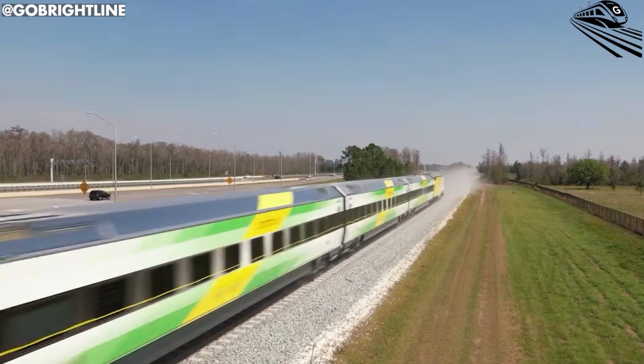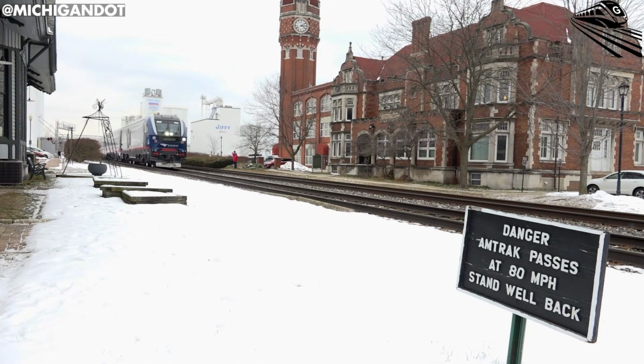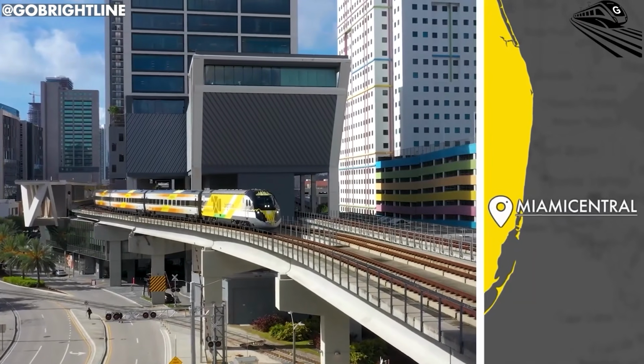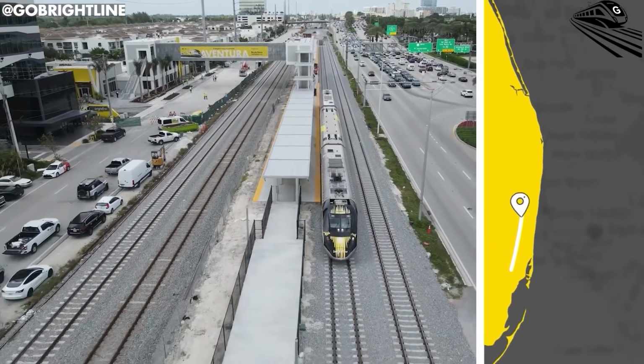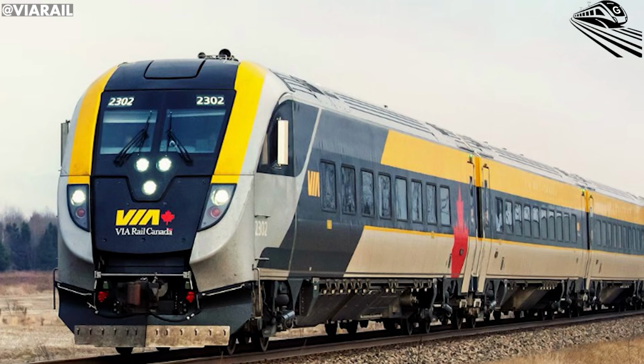Let's recall that the Venture family was developed as part of a broader plan to support faster, more frequent service on medium-distance routes. Manufactured in Sacramento, these cars share a design lineage with Siemens Charger locomotives, creating a unified fleet with simpler maintenance, easier training, and more consistent performance.